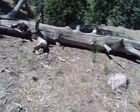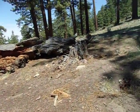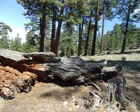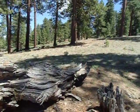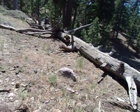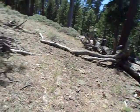And then there's another species called Penstemon... give me a second to think about it. My mind's kind of slow today. It's another type of beardtongue. It's Penstemon rostriflorus. Penstemon rostriflorus is also quite a similar plant. I don't see any Penstemon rostriflorus around here, so I can't really compare and contrast it.